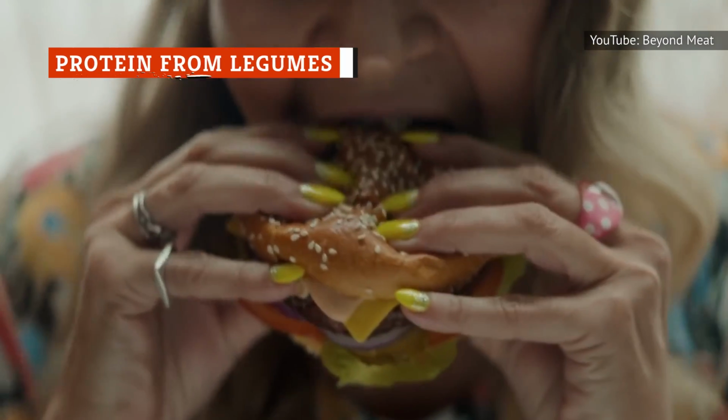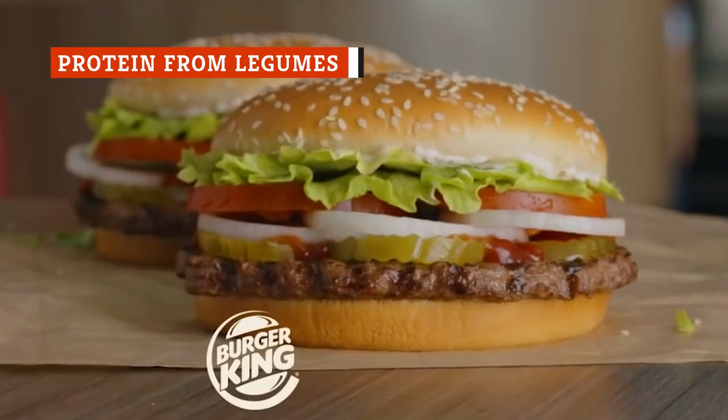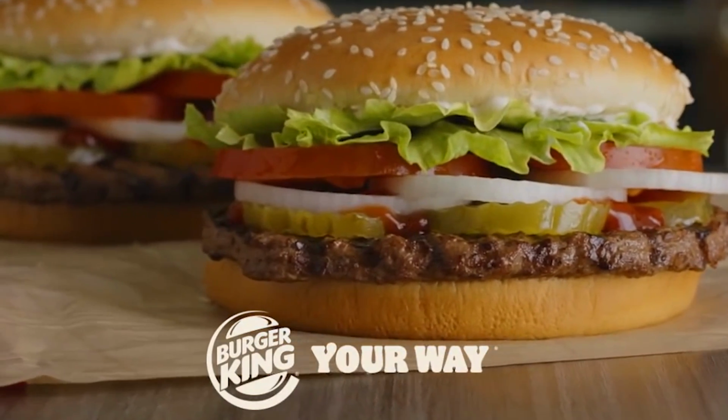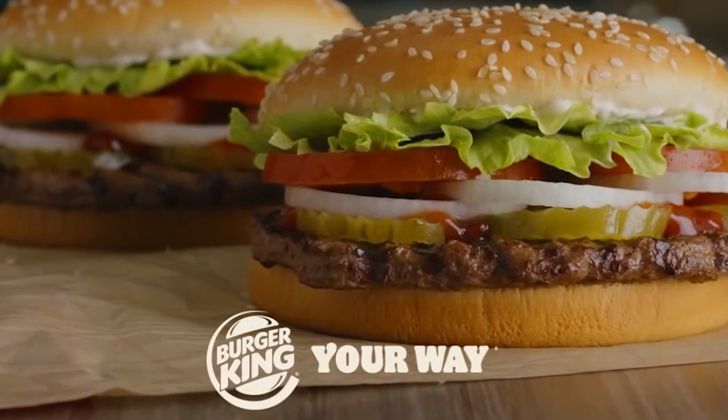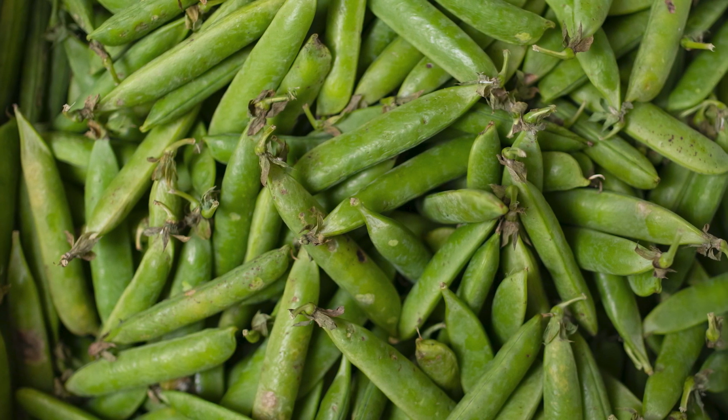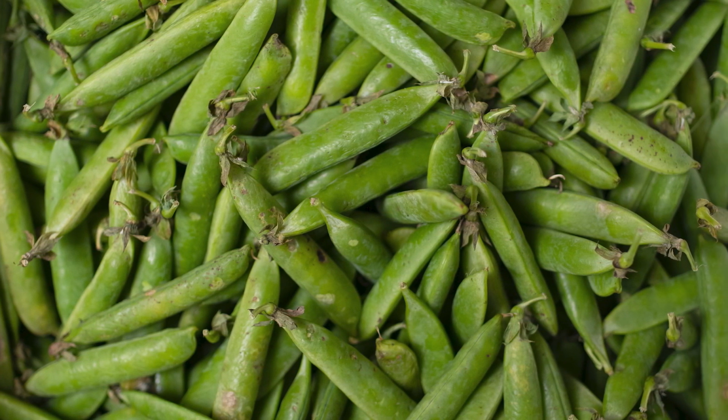There are 20 grams of protein in a Beyond Burger, the same amount you'll find in a regular beef patty at Burger King. In the Beyond patty, much of that comes from pea protein. What is pea protein, you may ask? It's not peas exactly, but rather an extract of the proteins in split peas.